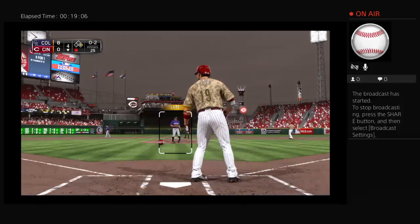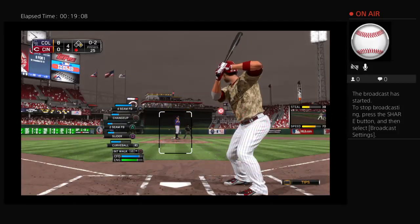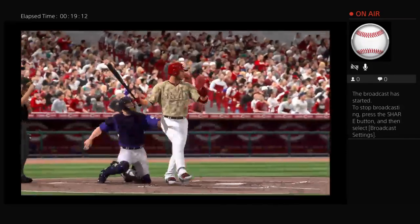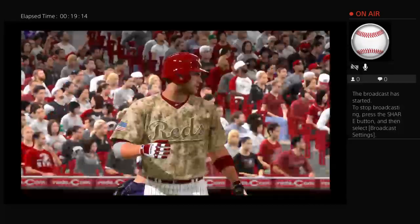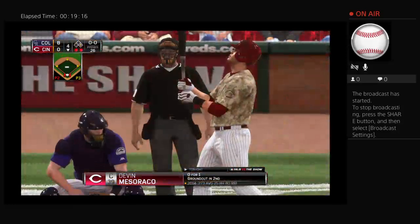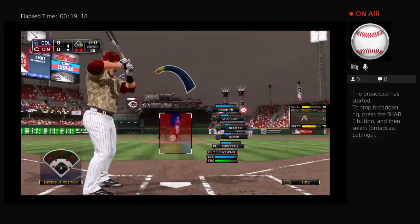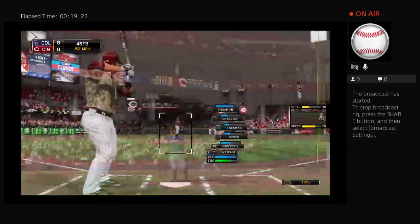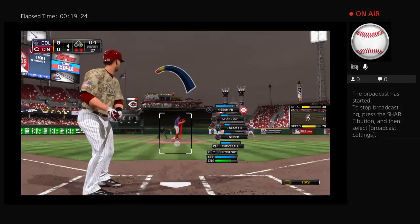Ball swung on and hit high down the line in left, but it'll get back in among the crowd. So the count holds at 0-2. And a fastball swung on and missed as he just reared back there. 2 away. First pitch to him. Devin Mesoraco is in with 2 away now as he looks at a called strike 1.